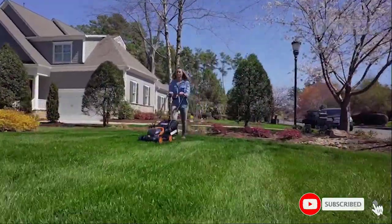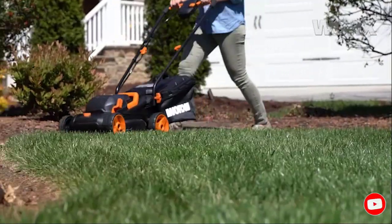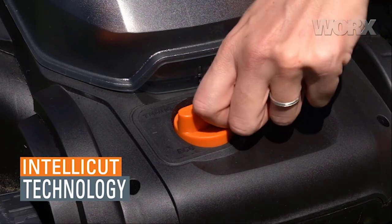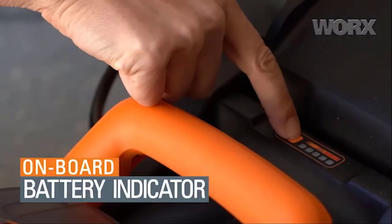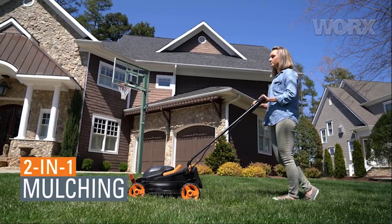You can use the batteries from other Worx power tools or buy a few extras to keep the mower running across larger yards. It comes ready to bag or mulch. A simple turn of a knob offers more torque when you hit a patch of tall or tough grass, but the extra power boost will eat up battery life.